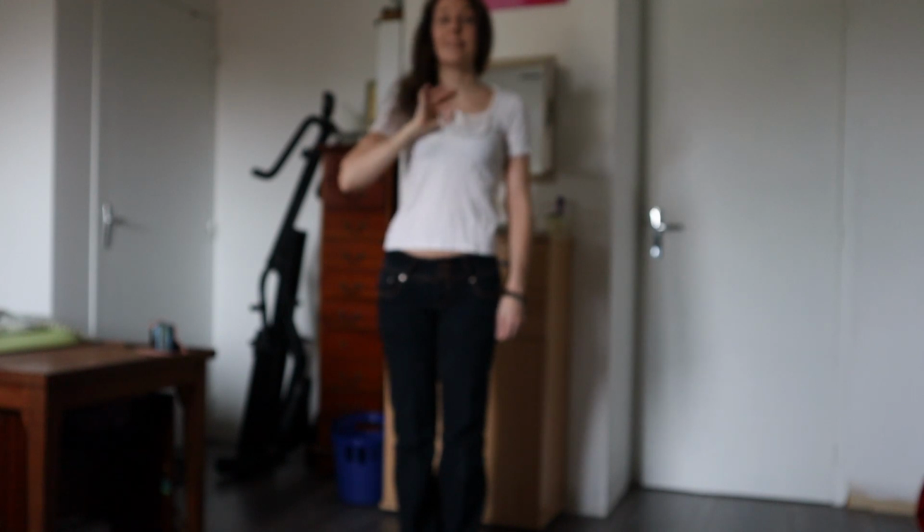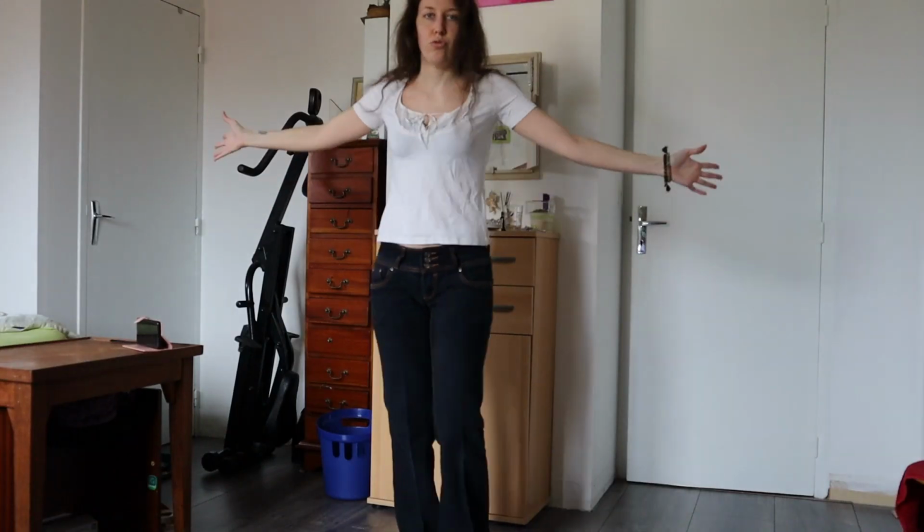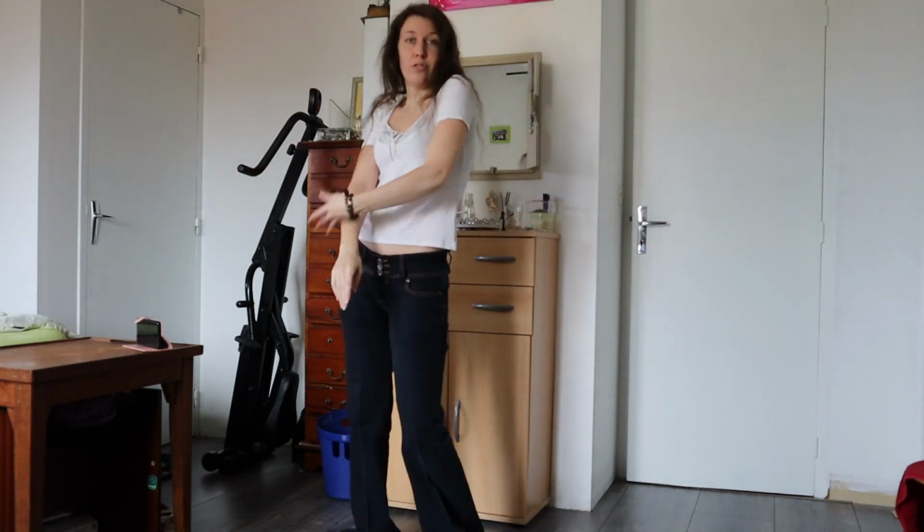You've probably seen the ruffles here, the lace. I think it's cute, but I'm not going to keep that anyway. This cutie is joining my Vinted with the other items.